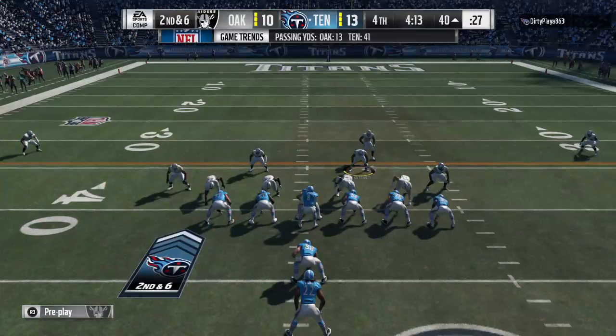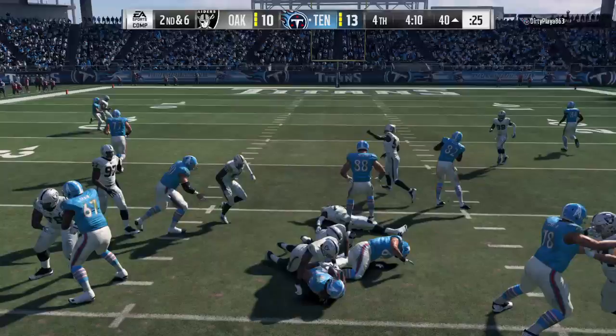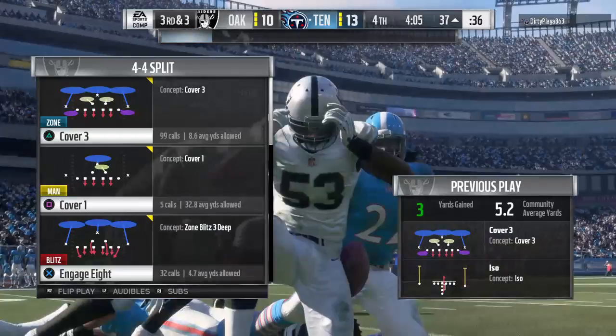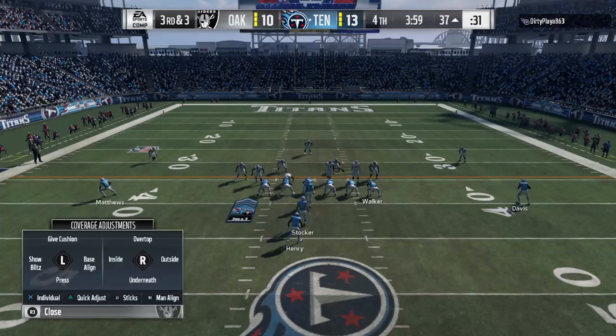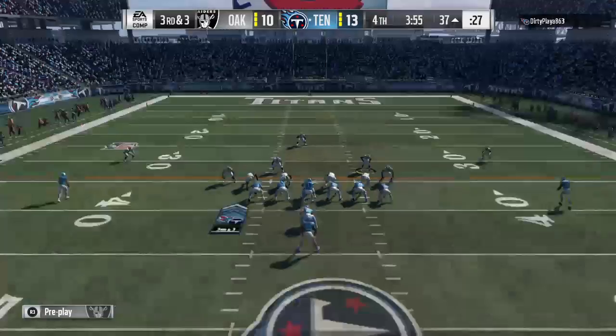Mariota gives to Henry. 3 yards is half of what they needed. Now can they get the other 3 here on 3rd down? The 4th quarter here, they've got the lead. They want to keep it on the ground. That's what they're doing. Smart football. Keep the clock grinding. Keep it going. But you got to figure now, they're going to see more people stacked up at the line of scrimmage as they try and bleed it out.